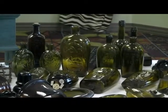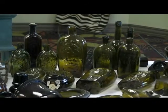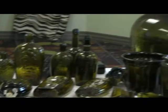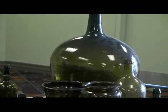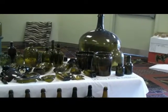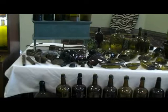And in the center, we see some flasks, some of the Double Eagle flasks, some of the lettered New Granite or Granite Glassworks flasks, and then we see a number of large jars and demijohns, and all around are some tools and some shards that were dug at the factory sites.